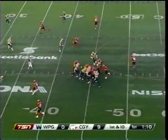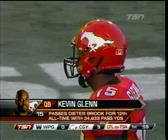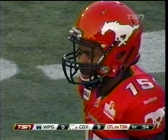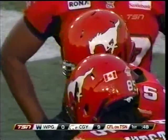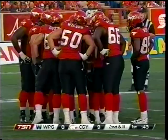Back in the hands of Cornish, and nothing there as they shut the door inside on Cornish. With that throw to Nick Lewis, Kevin Glenn passes Dieter Brock, the 12th all time. And for us old-timers, Dieter Brock was a quarterback. He could throw the football. Was there a stronger arm at throwing the wide side out than Dieter Brock's? Could be facing the opposite direction and just strong arm it with a flick of the wrist, 45, 50 yards.